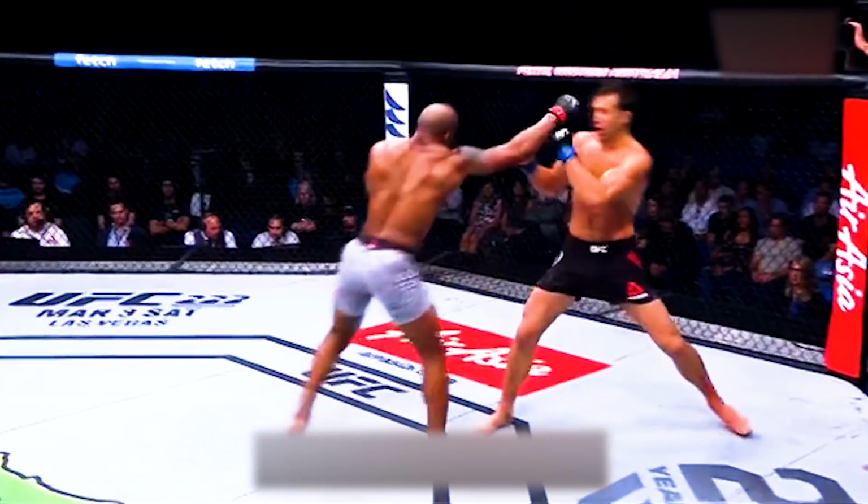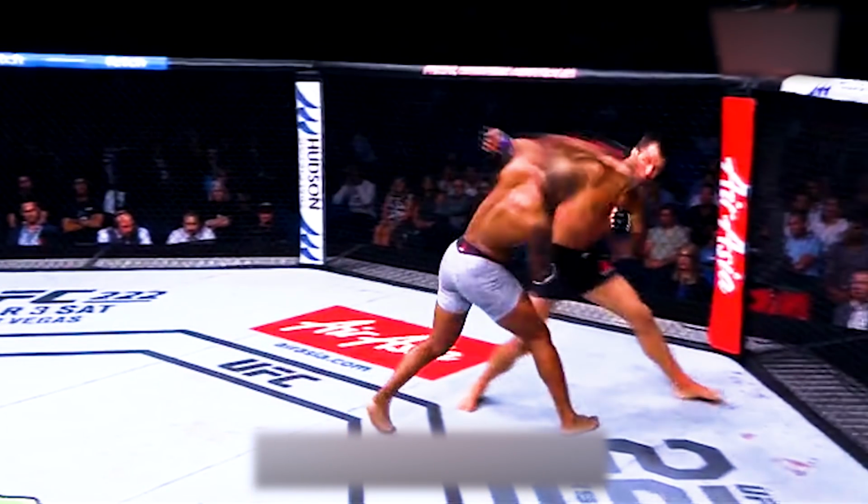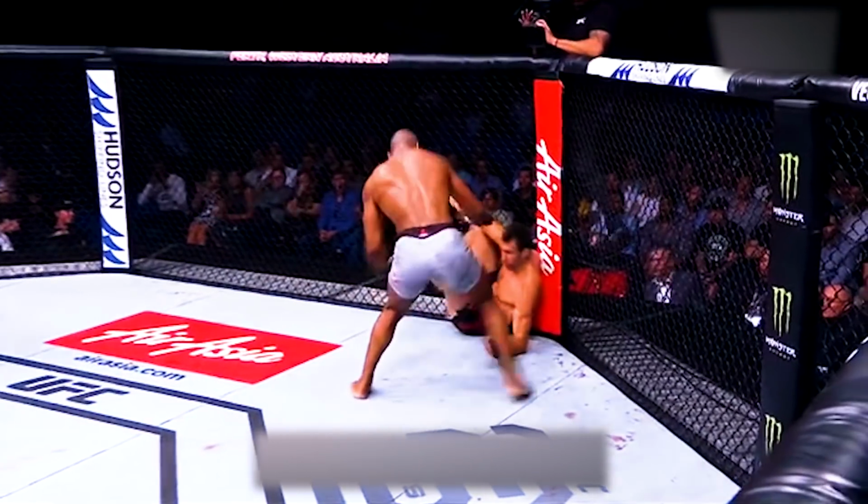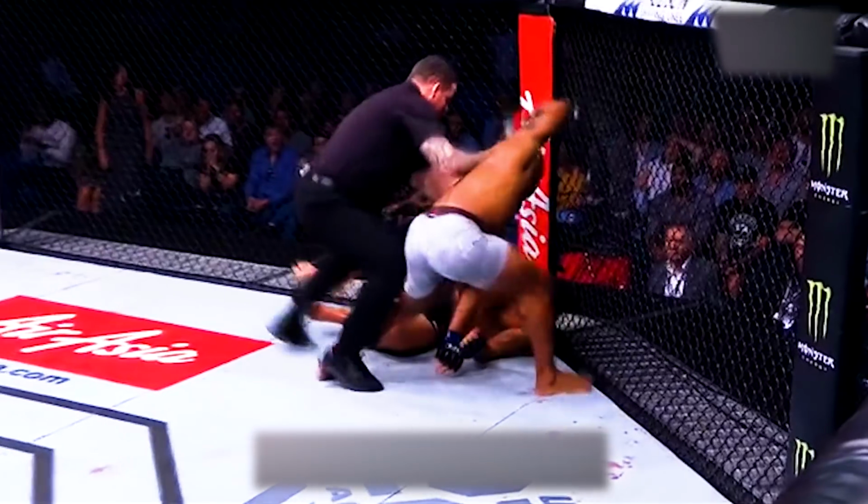The reason it landed was twofold. First of all, Luke wanted to counter him with a hook, so he didn't retreat enough. So this is why the punch landed. The second reason is that he probably got too relaxed with Yoel Romero's pace, which Yoel Romero does on purpose. He wants his opponents relaxed so he can change gears from the first gear to the fifth gear and destroy them, which is what happened here.